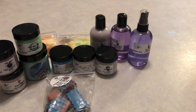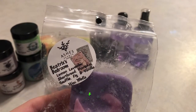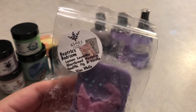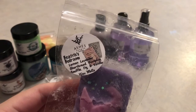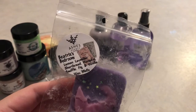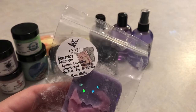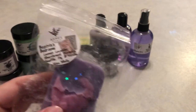I'm just not loving it. So the next one we have is Beatrix's Bedroom: Lemon Lavender Shortbread, Pumpkin Souffle, Fig and Vanilla. Okay, the first thing you get is that sensual body care-esque fig, and then you get a generic, very sweet, fruity scent. So I don't know if she's using just one fig oil or two, or if there's another scent that's not listed, but that's the two main notes. Then it's like a lavender vanilla. I get no pumpkin, I get no bakery, so I'm not really getting any shortbread or souffle.